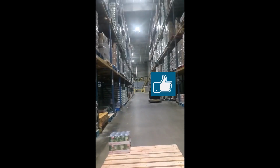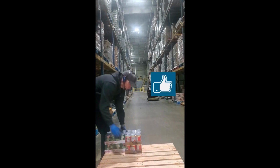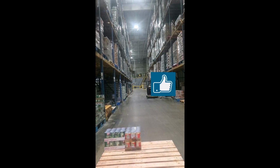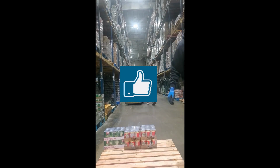I usually select from front of the pallet to the back of the pallet. And I usually start selecting on the front pallet that's closest to my jack. But for purposes of filming longer, this is how I'm going to do it.